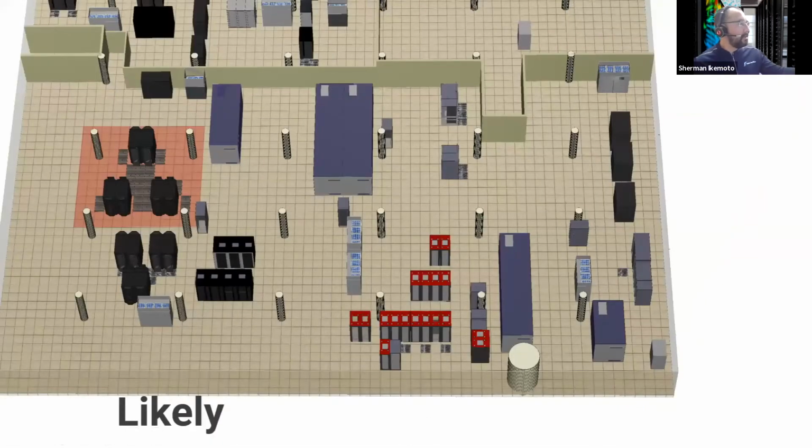This configuration here in the highlighted is a likely way of deploying these high density units. There's extra tiles put in, hoping for cooling compliance. There's actually a new power distribution unit added as well. So this is what an owner operator may do to deploy these units.